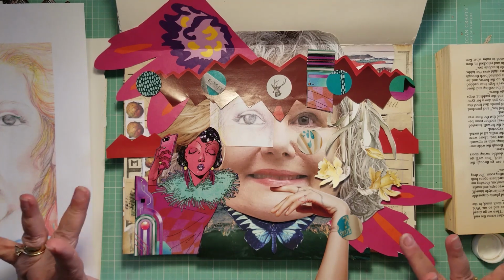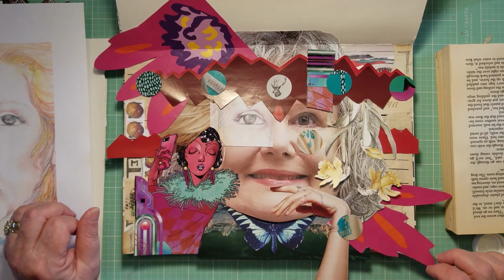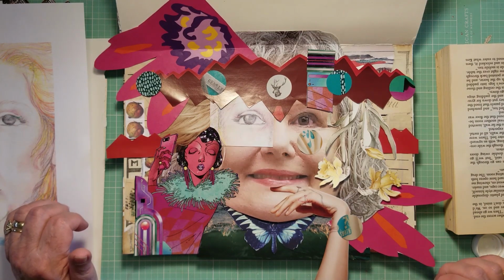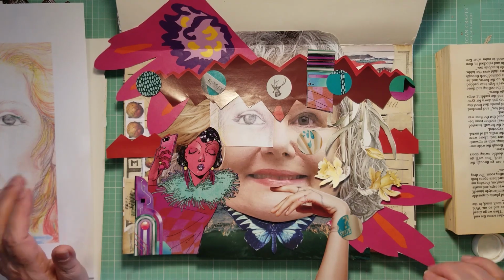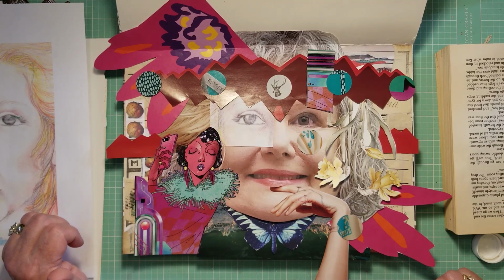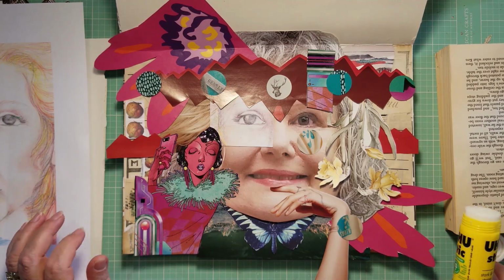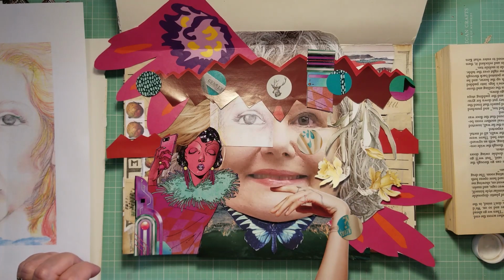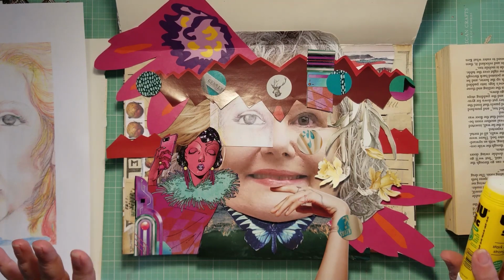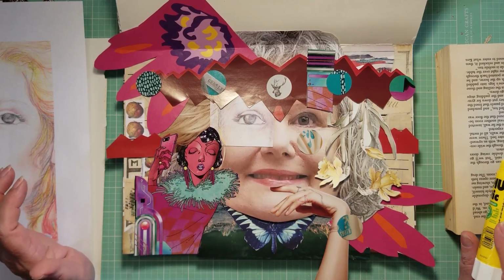Or while I am pasting mine down, if you aren't working along with me, you might start looking through your stash and maybe start pulling some things, or just enjoy the music that I'm going to put on and the process that I'm going to go through. I am going to speed it up so that you won't be bored by the process. Earlier I did video some of my process of putting this together, so I will show that as well.